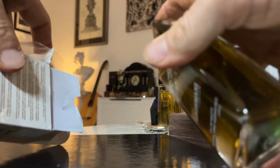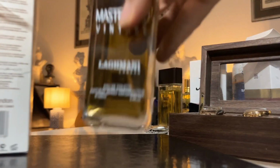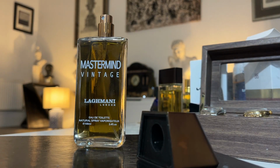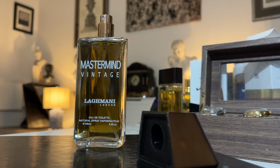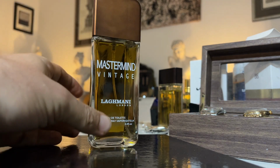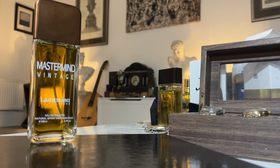And we're going to do 1, 2, 3. There it is. Mastermind Vintage by the House of Lagmani. Yes, it's a copy of 1 Million. Oh dear. Okay, it smells quite a lot like 1 Million from Paco Rabanne. So that is possibly one of the biggest epic fails. Good room spray. That'll be a fine toilet spray.